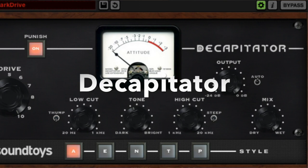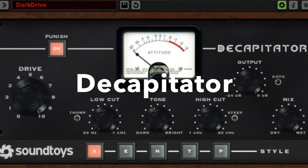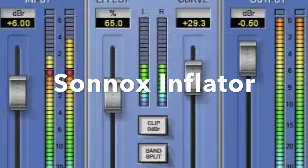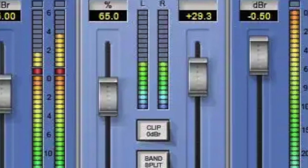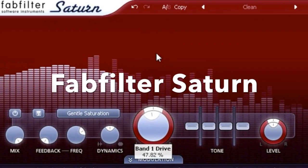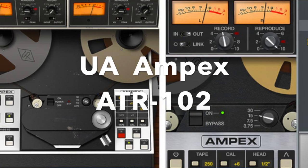Got to get it. Decapitator, been around forever. Been wanting to get it forever. Great on drums, great on a lot of things. Decapitator by SoundToys. Sonnox Inflator, I have it. Phenomenal plugin. I just don't use it that much anymore. The FabFilter Saturn, which the company FabFilter is extraordinary. FabFilter Saturn, great saturation plugin. And the last one is the UA Studer A800 ATR, which emulates tape.